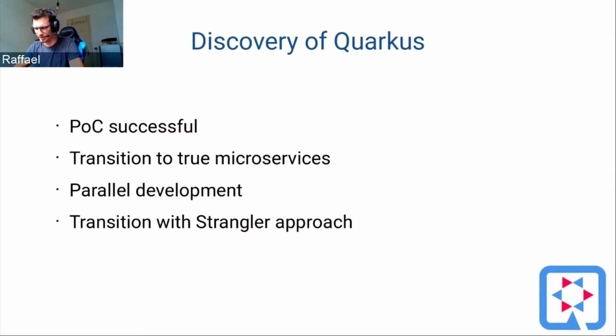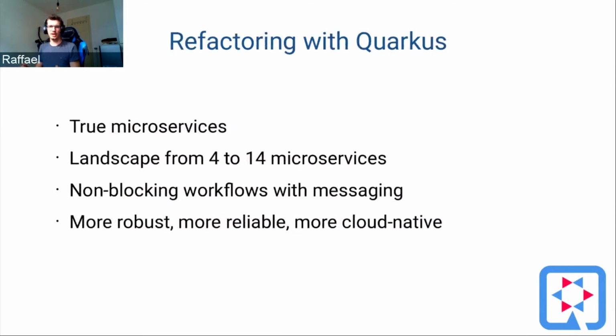So what we did, we started to develop in parallel to our original project. We worked on a microservice approach with Quarkus. So what we did back then was we transitioned to this new microservice architecture with this strangler fig approach, which I'm going to talk about a little bit later. So after some while, we did this transition, over to true microservices, or how I'd like to call them.